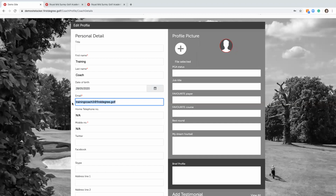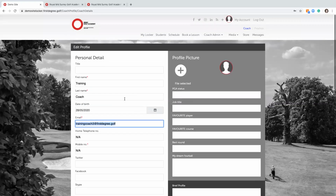So when a customer books onto a class that you may be running, or they make a custom fitting or a one-to-one lesson booking, then you will receive a confirmation email and a reminder of that booking. So it's important that the email address here is correct. So I'm going to do the setup of that for you, working with your head professionals, but when you log in, just have a double check that that's correct.